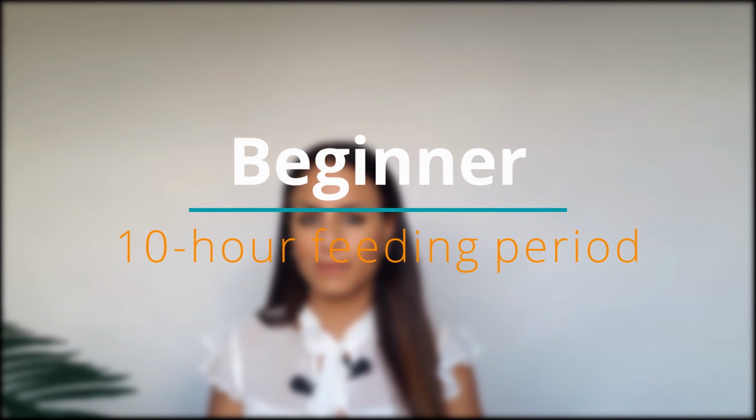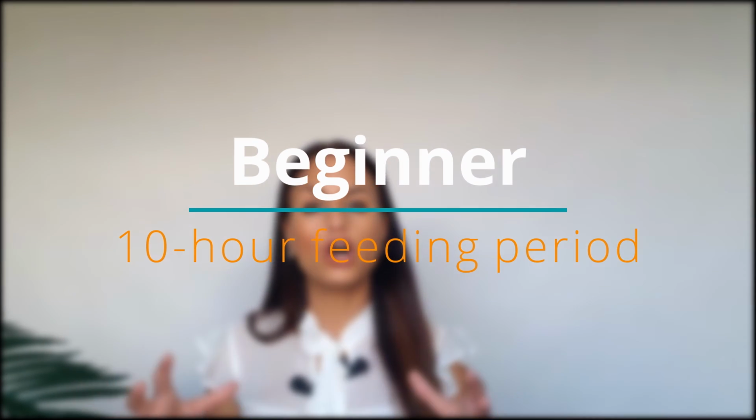An intermittent fasting sample day would look like the following. If you've never fasted before, you can start off with a beginner intermittent fasting plan whereby you fit all of your calories within a 10-hour window. So if you can eat from 8 a.m. in the morning till 6 p.m. in the evening and fast the rest of the time, which includes the time you spend sleeping.